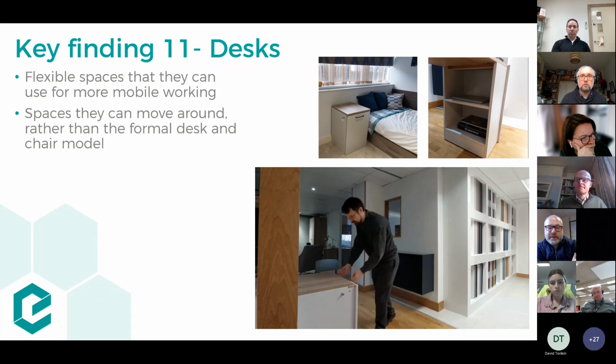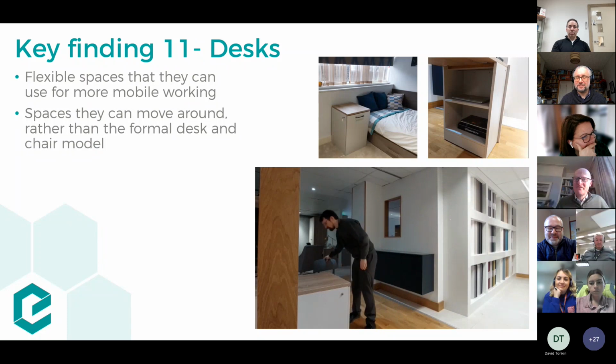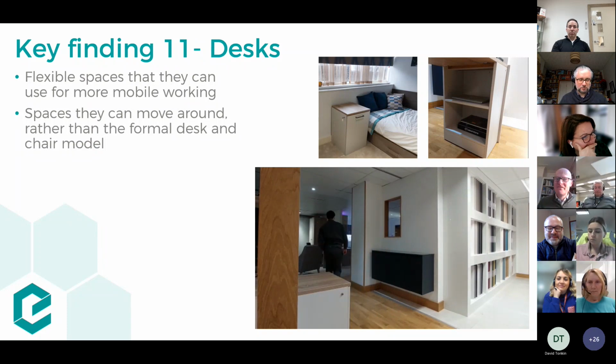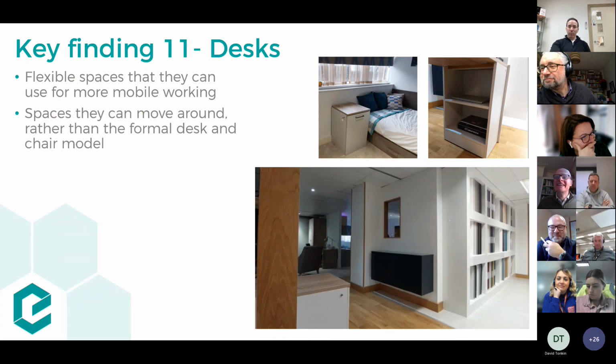Very good acting, that Andrew, wasn't it? Very good acting, yes. So the actor is actually the designer. So well and truly multitasking there.